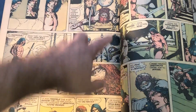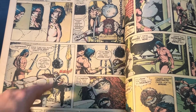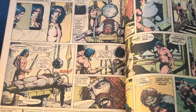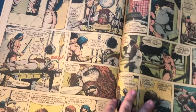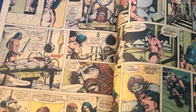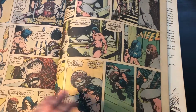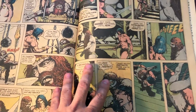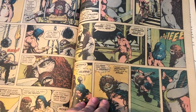So, more torture here. Olmec's on this machine that every time he moves, this ball falls closer to crushing his face. And for some reason, Conan decides to cut him loose and try to get him to help him save Valeria. But you can never trust a man with a beard of bees, can you? Because he turns on him real quick. And again, I'm zipping through this, but it's just like, what else is there to say except this is a highly accomplished work.